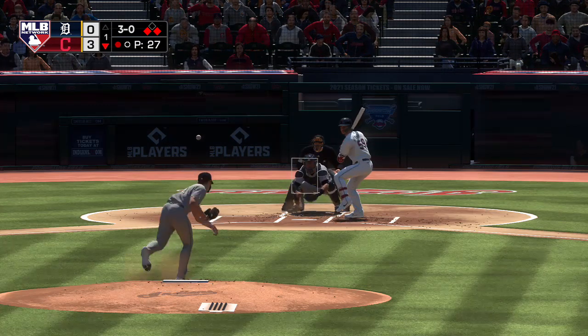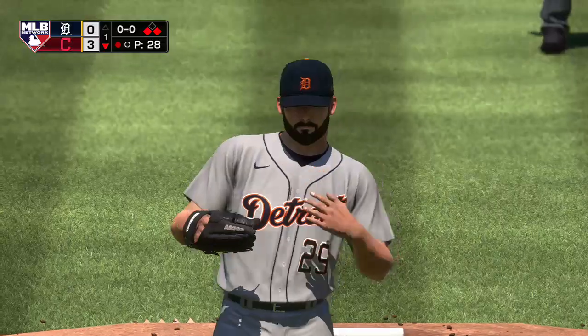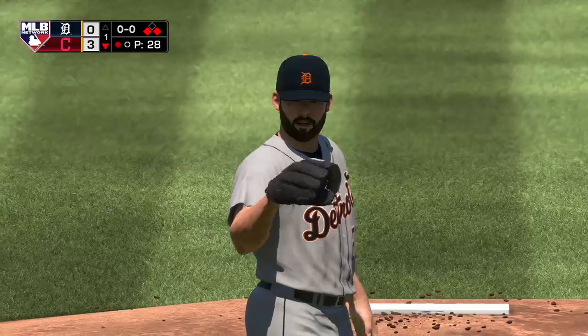Here it comes, the 3-0. And he misses with it, ball 4. So that'll load the bases, and now he's really going to need to get a ground ball.